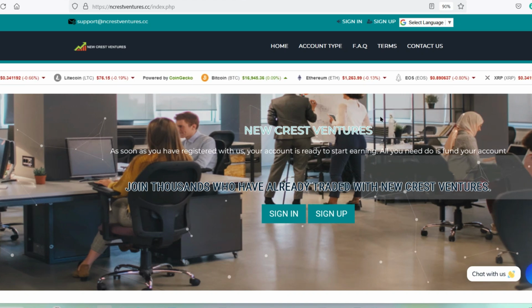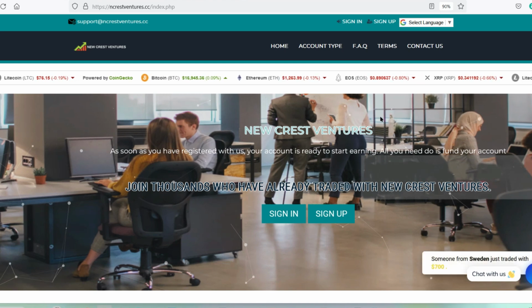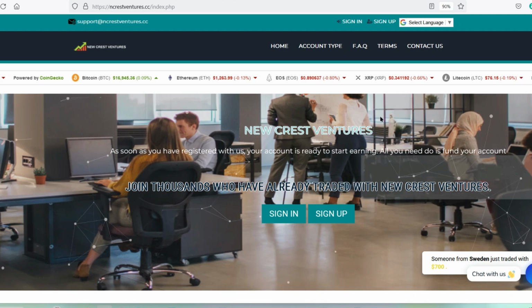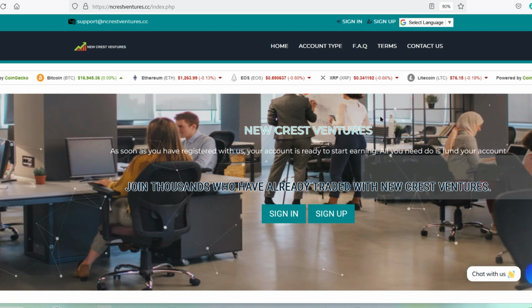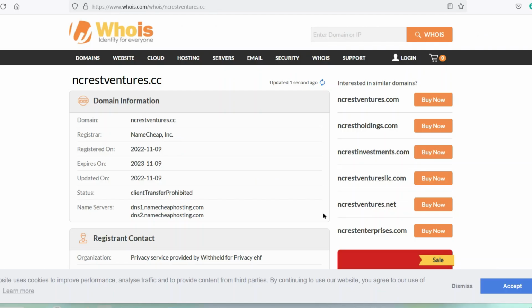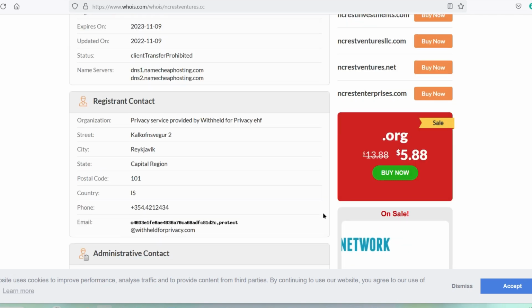Here is that website. One of the first things that I usually do is a WHOIS search to see if that tells us anything useful, such as who owns it or when it was set up. Here it is. That domain was registered on the 9th of November 2022, almost exactly 2 months ago. It's registered with Namecheap, so when I finish making this video, I'll report it to them. There isn't any other helpful information on here because they've got their WHOIS privacy turned on.